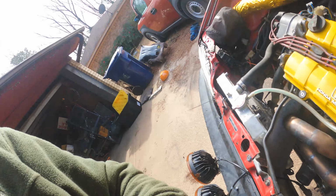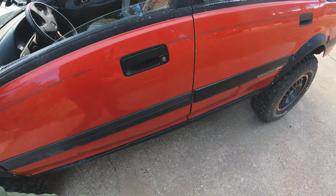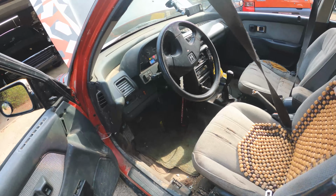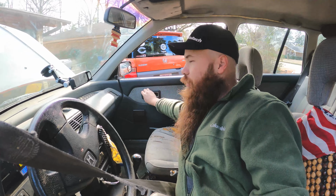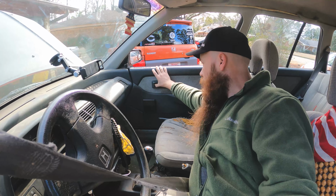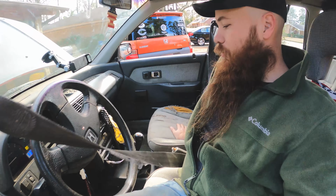Supercharger's still good. All this stuff's still nice and happy. Idling nice and well. I'll go ahead and take it for a little drive, maybe put a little bit of gas in it. This window I always have issues with. I think it's not grounded right, because sometimes when you close it, it'll work. So I need to work on that too.